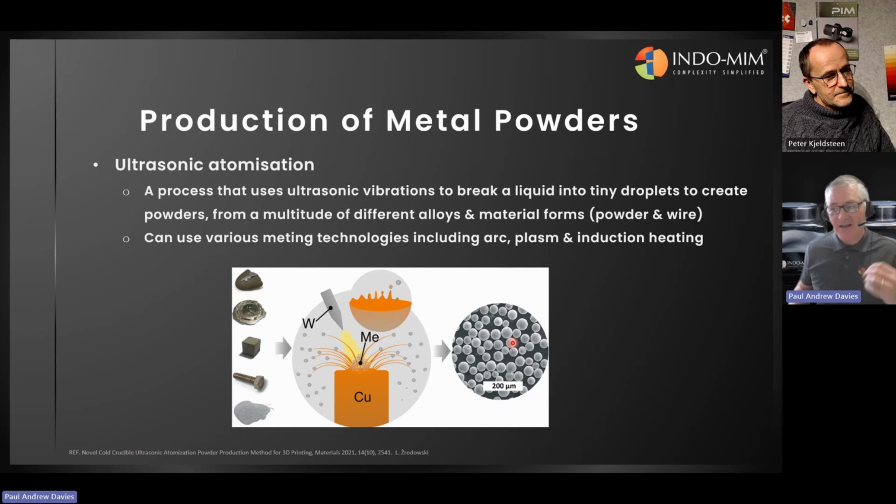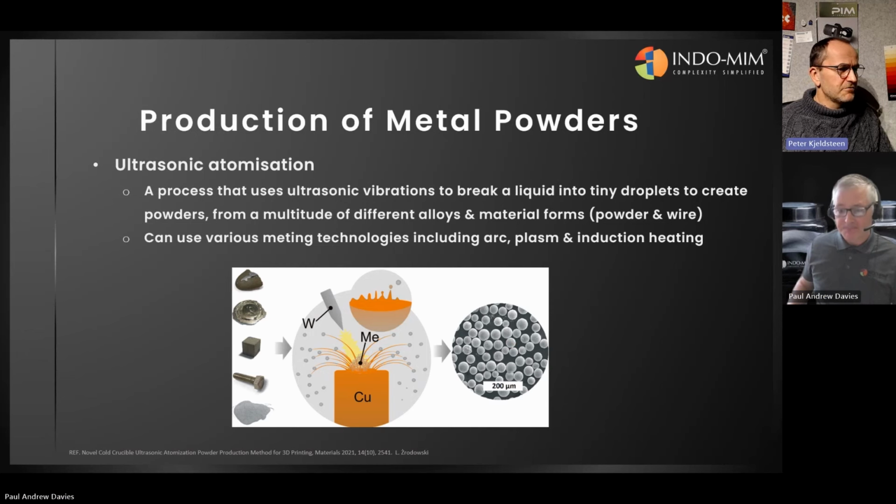But of course, it is a relatively modest production volume. So you're talking maybe a kilo an hour. So it's quite modest. I'm sure it'll scale, but it's really for research applications, I suspect. I remember when I was studying, we also looked at some alternative processes called REP and PREP, so the rotating electrode process and plasma rotating electrode process.